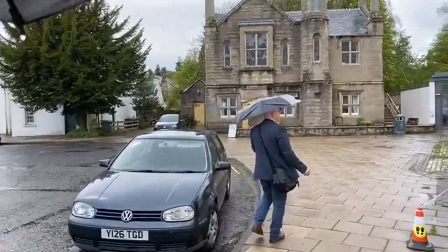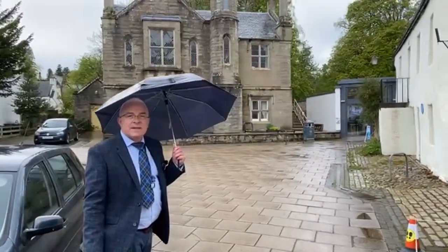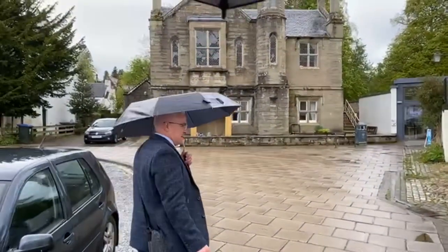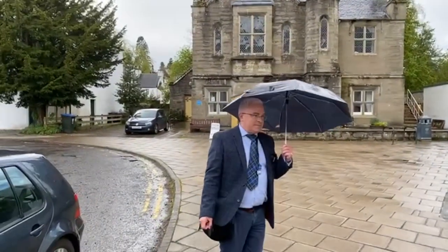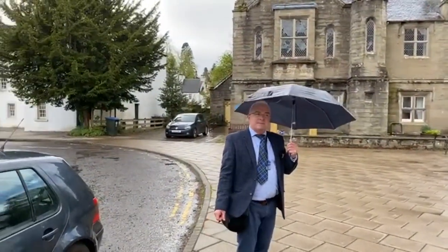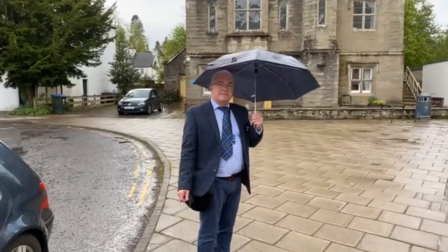Just like to say that Dunkeld has got a family connection with me. My granny, my grandmother, on my father's side, was a Duncan, and the Duncans were fisher people, and they came from Dunkeld. So I've been coming here since I was a child.